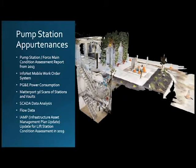And again, we're in the midst of starting this SCADA data analysis, and every week now we're getting more information on what pumps are bad, what's going on, run times, and we're starting to understand what our system's doing. And we're in the middle of the infrastructure asset management plan update. Stay tuned. Creek crossings.